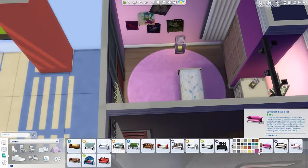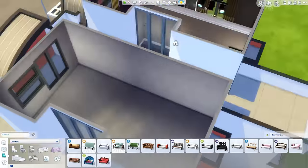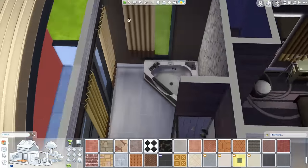But I just patched my game, and it just does not work. So yeah, to be safe, please turn on the Move Objects cheat.